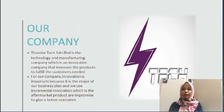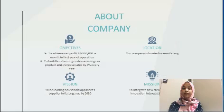For your information, innovation is important to our company because it is the major part of our business plan, and we use incremental innovation, which are improvements to give better outcomes. Next, the objectives of the company are to achieve a net profit of 100,000 a month in the first year of operation, to build trust among customers, and to increase sales by 5% every year.